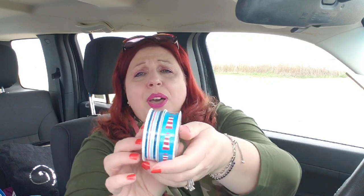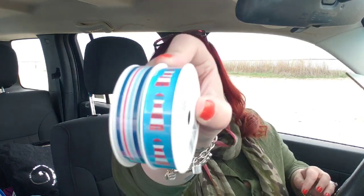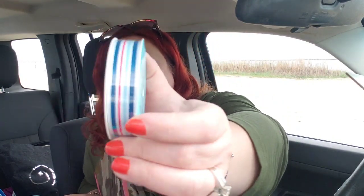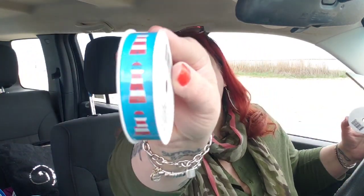And there are tons of ribbon out there. I only bought these two because I feel like some of the things that I make, I will probably hang on it. I'm probably going to hang the anchors on this ribbon. And I just said I love lighthouses, so I picked up this one as well. But if you didn't see my walkthrough, all of the styles of ribbon are in that walkthrough.